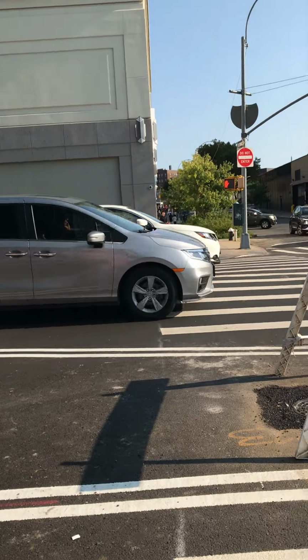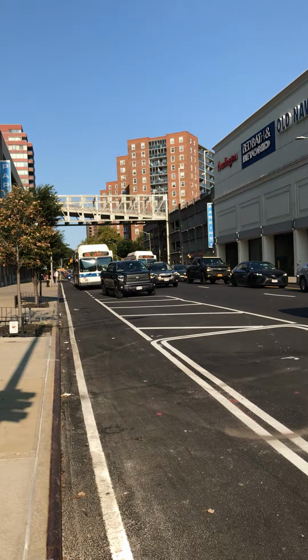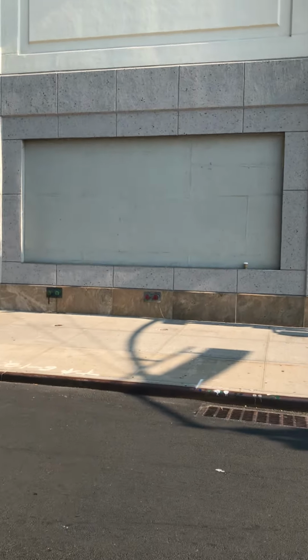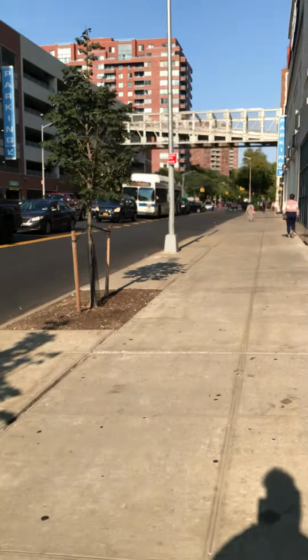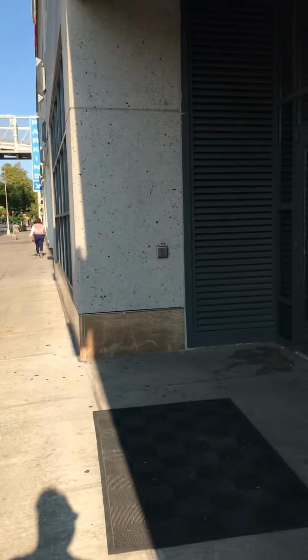The 112 precinct operates on this side. So now we're going to head into IKEA. As we cross the street, we're going to head into that store. So let's go and let's start the day off fresh. All right, check it out, let's go. Alright, we're going in IKEA now. Let's go.